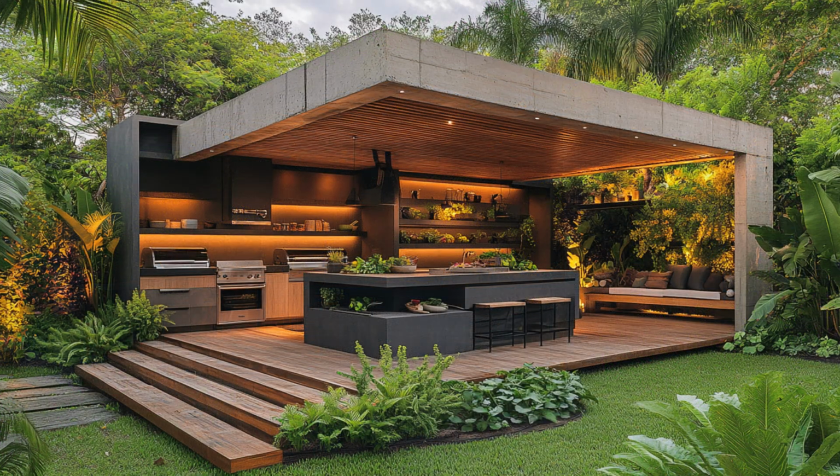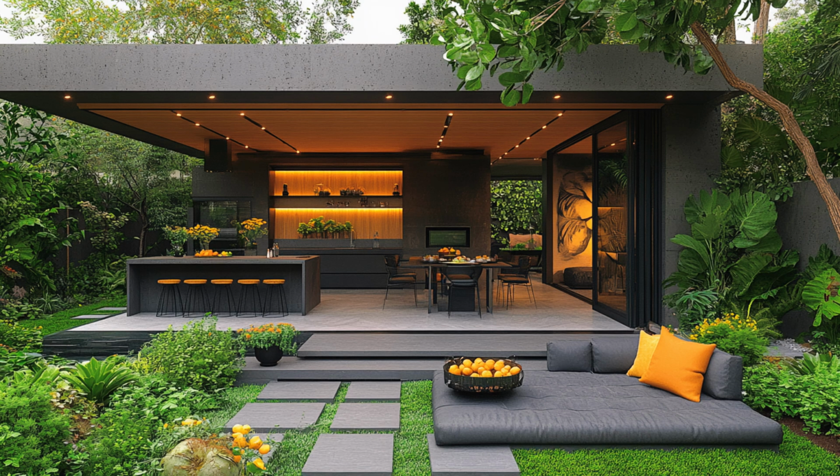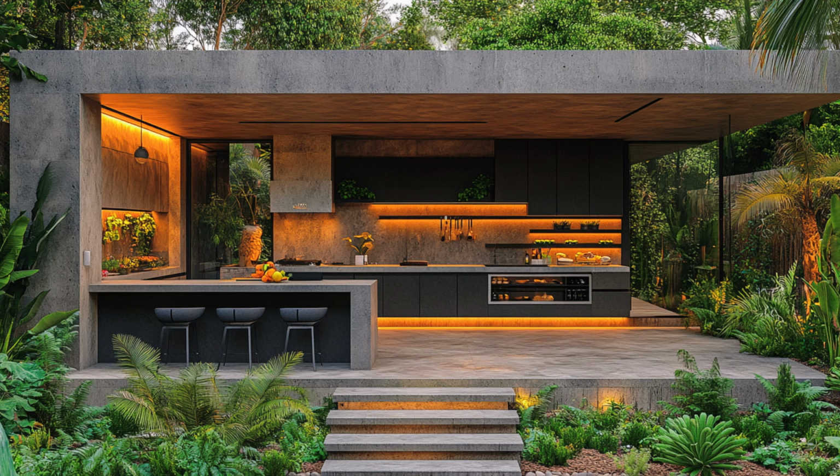A modern outdoor kitchen with a sleek design, featuring a combination of dark wood and concrete materials. The setting showcases a spacious and elegant space surrounded by lush greenery, with various tropical plants creating an inviting atmosphere.